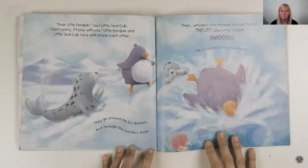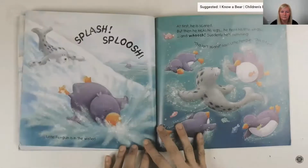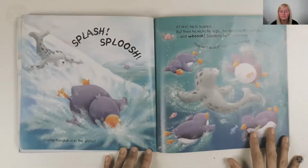Little penguin and little seal cub race and chase each other. They go around the icy glaciers and through the powdery snow. Then whoops! Little penguin skids on the ice. Help! Cries little penguin. Swoosh! He slides down the snowbank. Splash! Splosh! Little penguin is in the water.